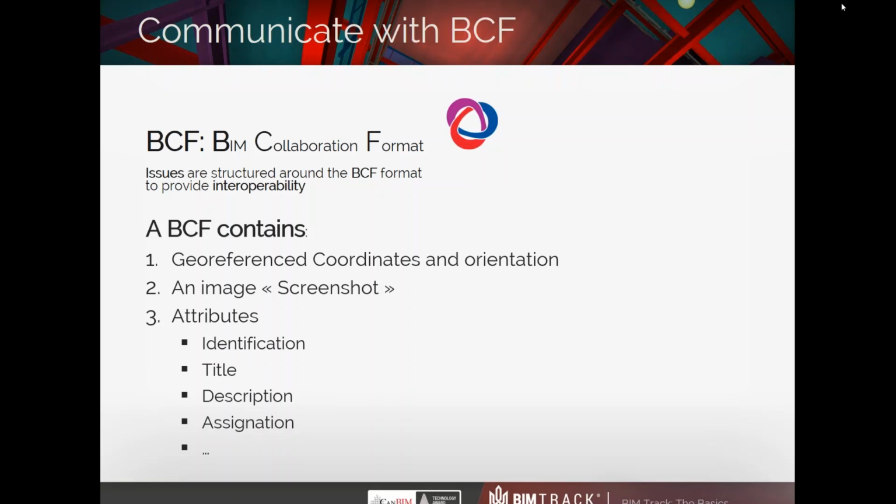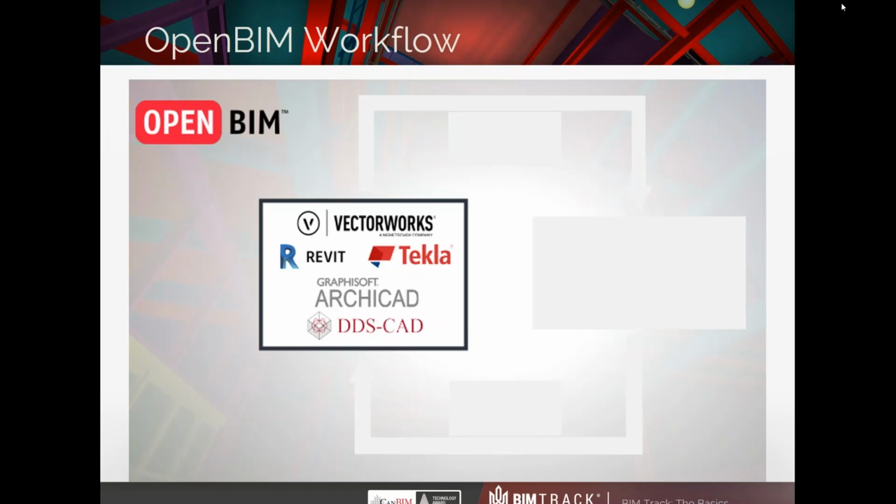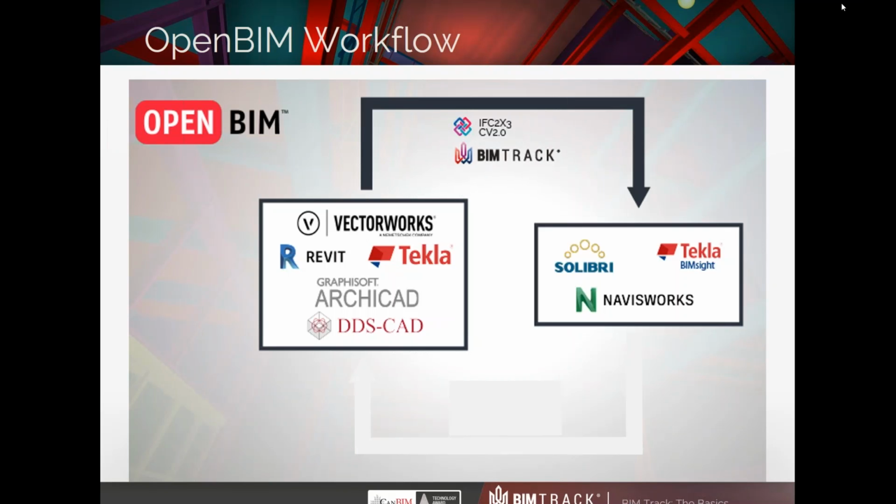In addition to the BIM Track add-ins that are directly integrated in Revit, Tekla, and Navisworks, BIM Track can integrate in an open BIM workflow such as this. First, modeling can be done with software that might not be from the same vendors because users have different needs. Once they are ready to share their models, they export it as IFC file format. Upload the IFC to BIM Track where they can be downloaded for model review.